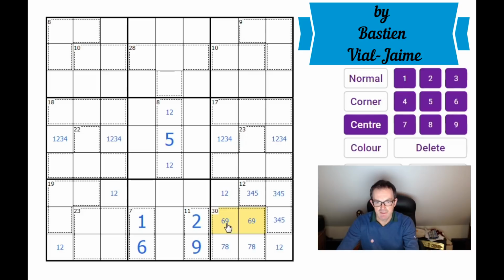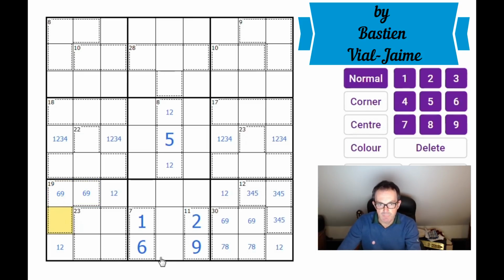Yeah, this is lovely. 6, 9 now, 6, 9. So where can the number 6, 9 go in this 3x3 block? Well, they're going to have to go in these two squares. It's the only available squares. And 6 and 9 add to 15. This is a 19 cage. So that must be a 4.